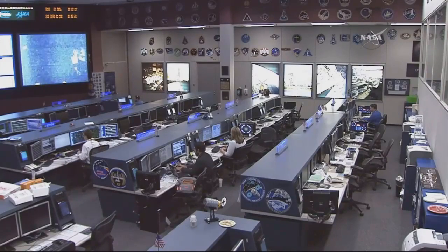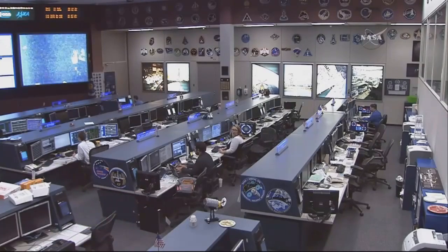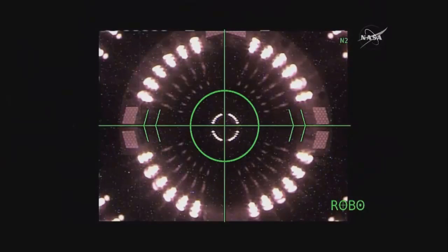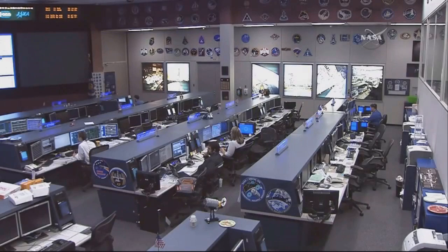So again, beam now attached to the International Space Station. That second stage capture coming at 4:36 a.m. Central Time, 5:36 a.m. Eastern, while the station itself was flying over the southern Pacific Ocean.